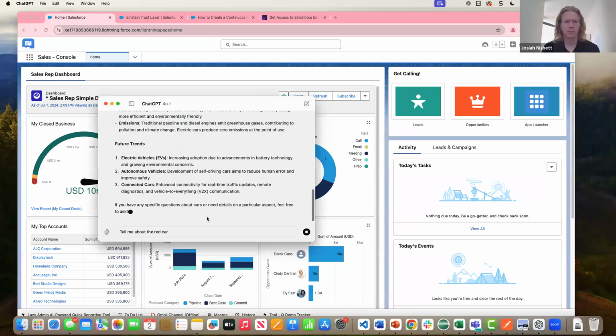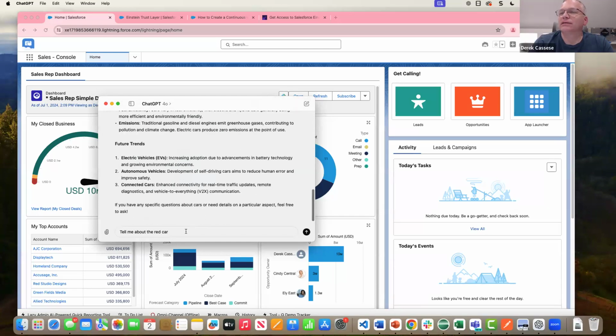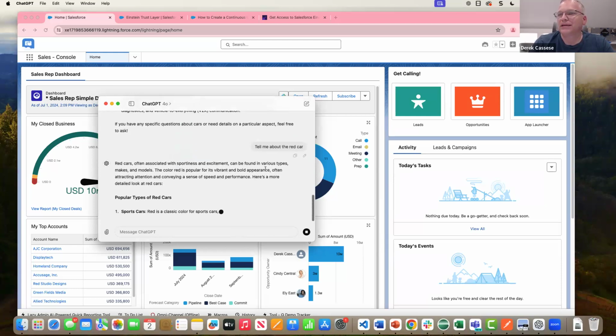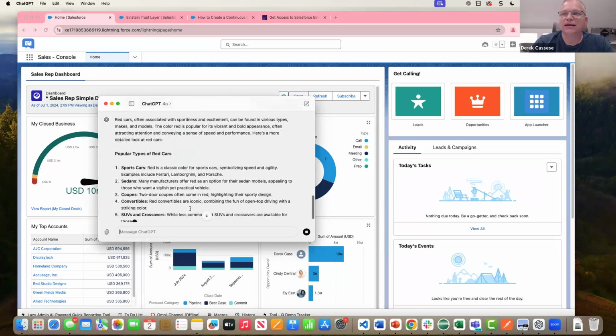Oops. It's still generating. Lots to tell you about that car, Derek. The trends, key features, types of cars. It's all just, this is right. Tell me about the red car. Right. Very generic. So again, this is a prompt, but it's just bringing back somewhat useless, Google-type stuff, right?